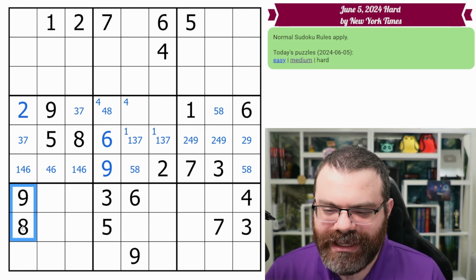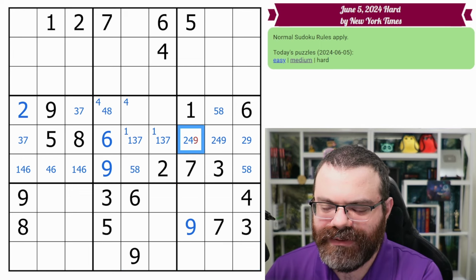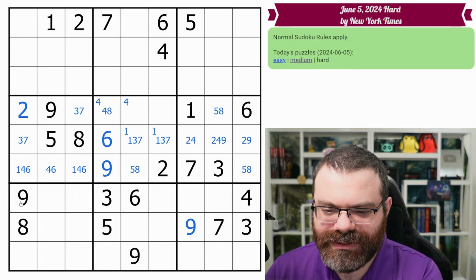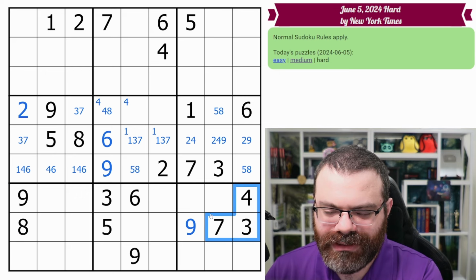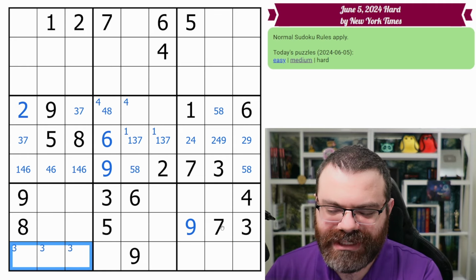So 8 and 9, the 9 does have a buddy. They look in. That does place this 9, getting rid of this 9 here. Okay, so the 9 and the 8. We also have 3, 4, 7. So the 3 has a buddy, putting a 3 in one of these 2. 4 and 7 do not.